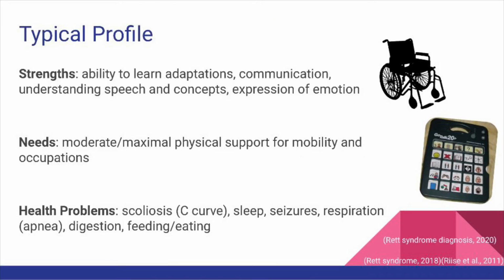Some strengths that kiddos with Rett syndrome have are the ability to learn adaptations, whether it's within occupations themselves or learning how to use adaptive equipment. They can communicate through various means, including the AAC device that you see on the side there. They can understand speech and different concepts, and they can express their emotions.